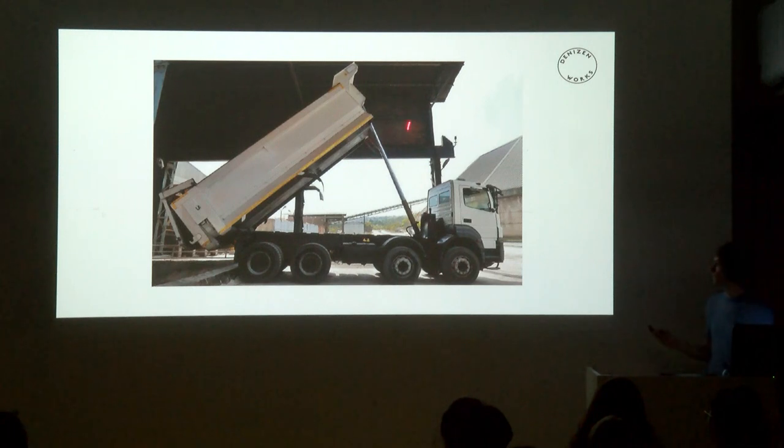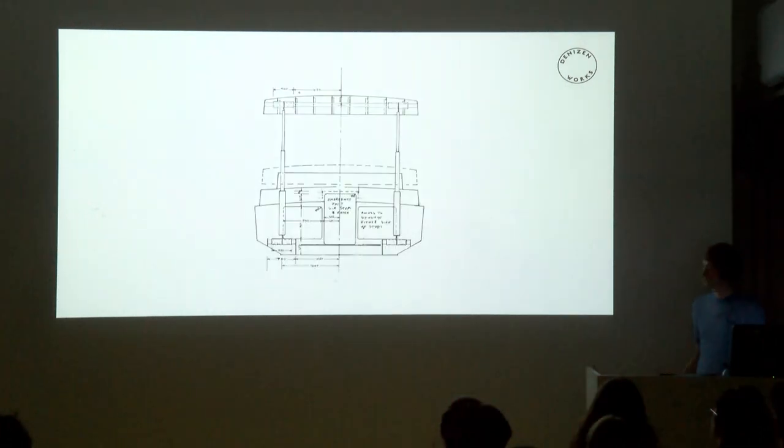We said, why don't you think about stuff that already exists? A lot of the answers we find to technical resolutions are already out there. It's just about repurposing them, so a simple tipper truck with hydraulic arm. And that's what we've ended up doing.